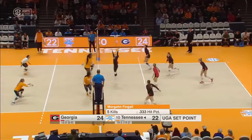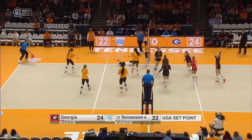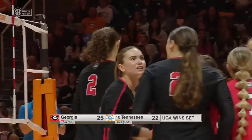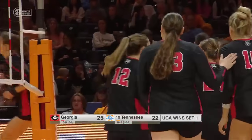Moore over. Fisher just drops it over. Georgia takes set 1. We saw the power from Fisher. The nice touch to close it down.